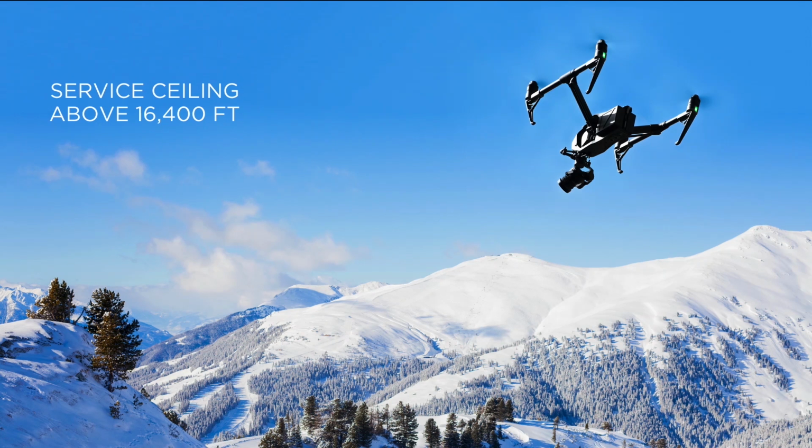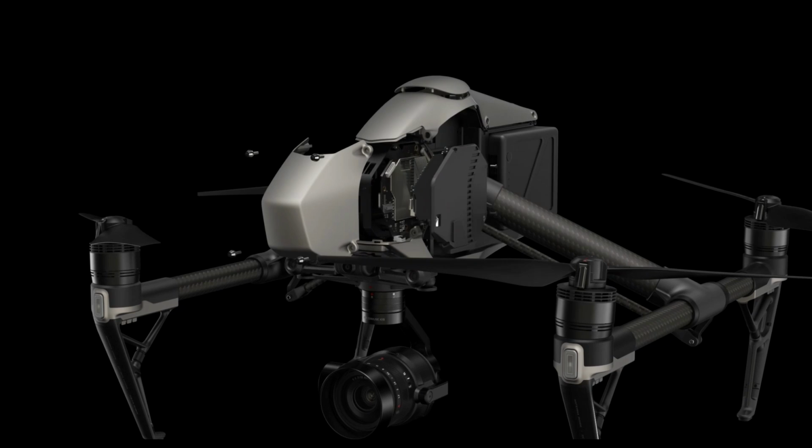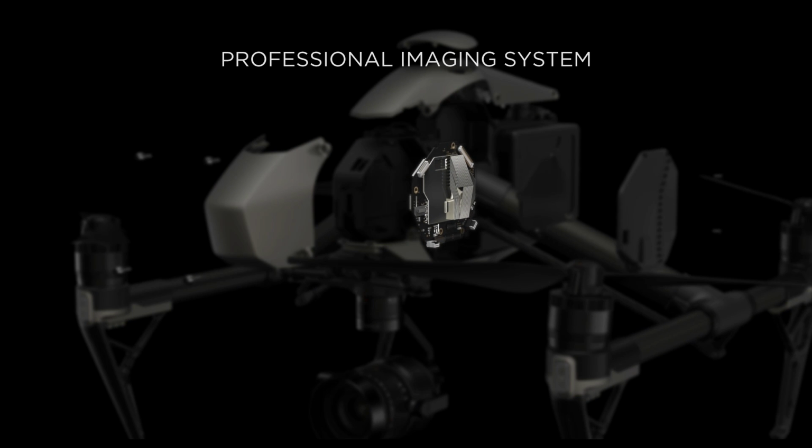With the Inspire 2, we've separated the image processing system from the camera. The image processing system is now called Cinecore 2.0. It's directly embedded into the aircraft. This supports Cinema DNG, Apple ProRes, and H.264 and H.265 encoding. With the Inspire 2, we're launching 2 new cameras.